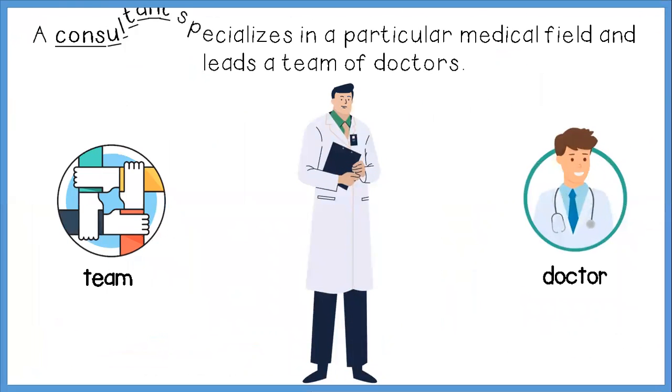A consultant specializes in a particular medical field and leads a team of doctors. Now repeat, a consultant. And we have some useful words. Team, equipo, doctor, doctor.